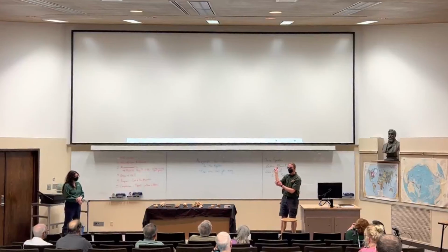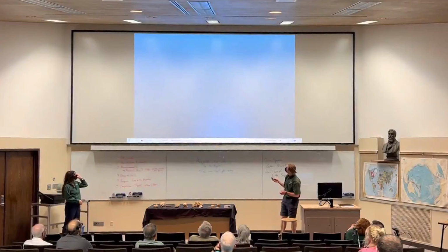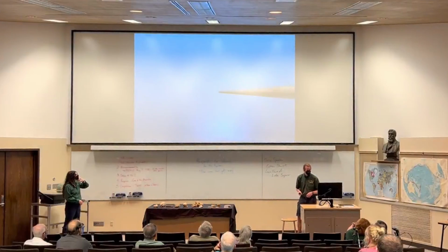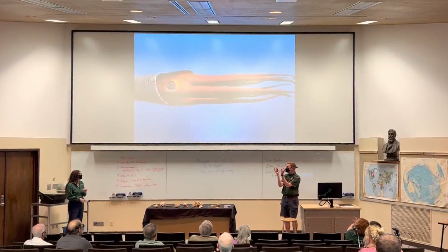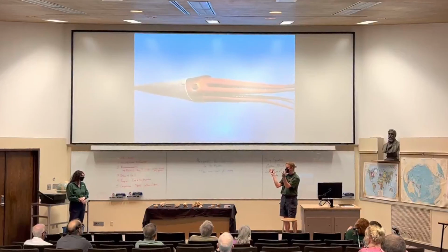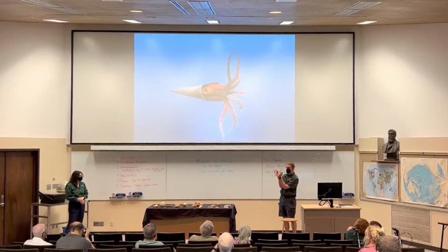And at the top of that stalk, I can play part of the video. I don't know if I can fast forward through it, so we'll have to see the cephalopod come by again. But at the top of that stalk, there were arms that directed floating food in the ocean down to a mouth at the base of the stalk.